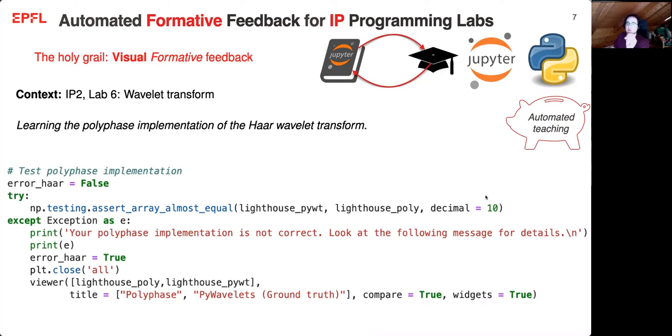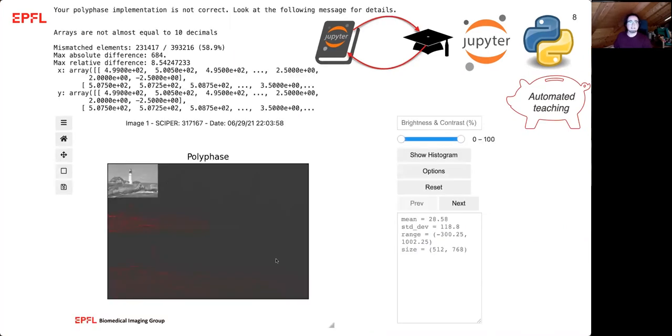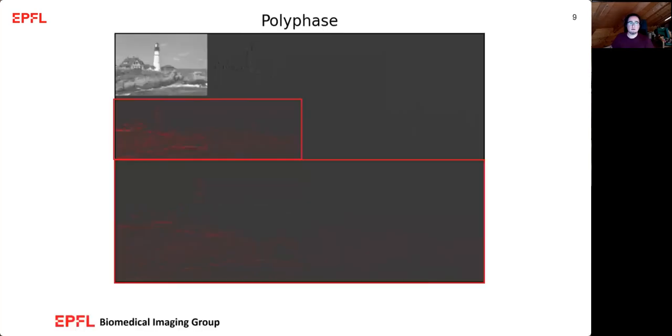There's a comparison between two arrays, and if the comparison doesn't give what we're expecting it to give, we do a bunch of things, and this bunch of things will make this happen. So the student gets a way to interact with the image, with some red overlays that signal where the mistakes in their code might be. So this is direct visual feedback telling them one of the strongest clues they can get on what went wrong with their image processing code. So yeah, just a maximization of that.